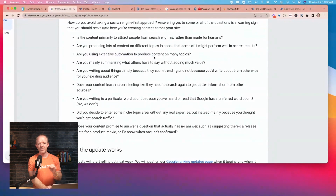So the automation part of it, I'm showing this here on the screen from Google's actual website. It says, are you using extensive automation to produce content on many topics? And we have to really read that one well, because it doesn't say that they're going to be looking for automation as a whole. It says extensive automation, and it says to produce content on many topics. Okay, so what does that mean?